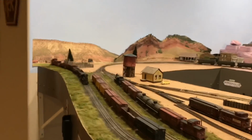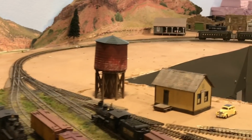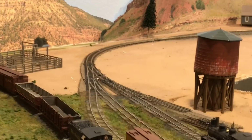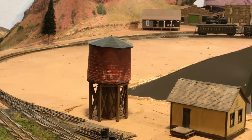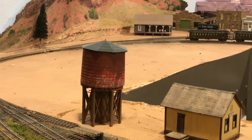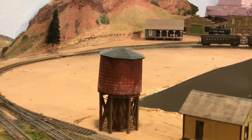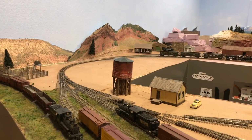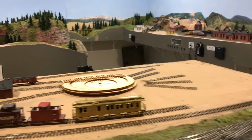That tank back there, that's just a stand-in. That's an old Atlas tank. It's not going to be the one that actually goes there. I'm building the Banta Model Works Ridgeway tank that's going to have no roof on it. He actually provides a little piece of plexiglass that looks like the water level in the otherwise roofless tank. So I'm going to go ahead and build the tank topless. And there's a number of other ancillary structures that I need to build for Ridgeway.